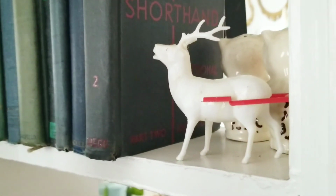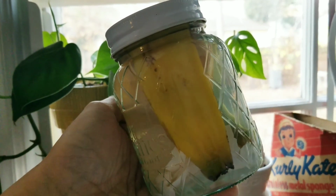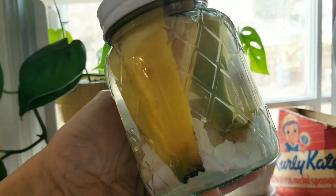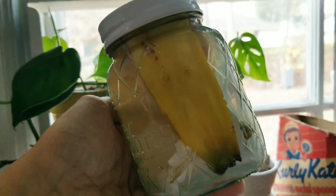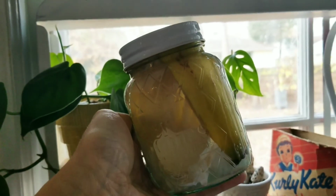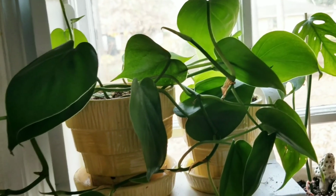So last week we made some homemade plant food using eggshells. This week I also added a banana peel to the mix because I gotta switch it up on you guys. This is gonna add a lot of potassium to our fertilizer, our plant food. So I took this jar, you guys might remember I picked it up for $1 at the thrift a few weeks ago. I went ahead and added eggshells that were saved throughout the week, as well as a banana peel.